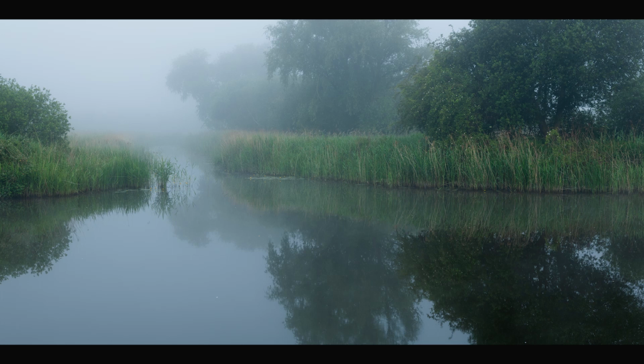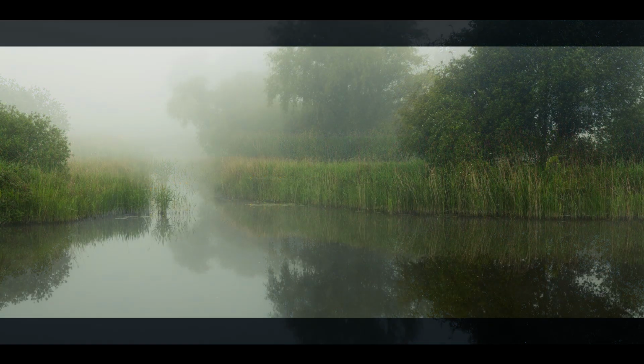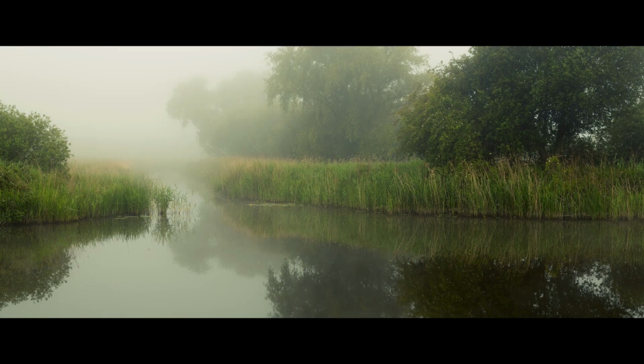So again, I'm quite into this sort of cold blue look at the moment. My previous vlog in Horsey had a sort of cold blue feel to it, and I think the same works quite nicely for these pictures at How Hill.